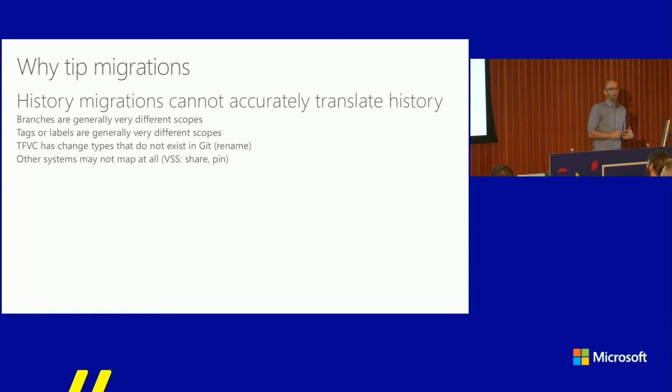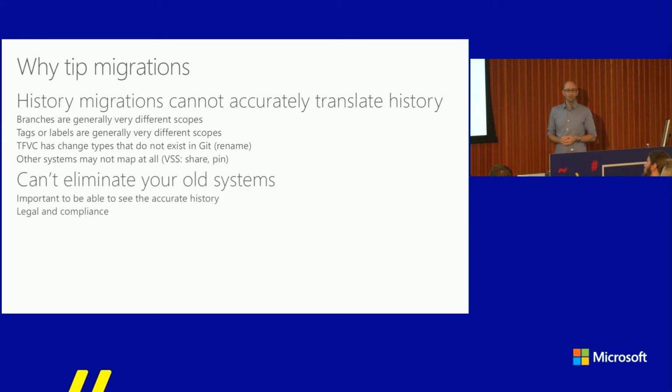So if you can't get an accurate migration, maybe you don't need to do a migration at all. Because if you can't get an accurate migration, you probably can't turn off your old version control systems. You probably need to turn them read-only so that you don't make changes in them anymore, but you might not be able to turn them off at all because you might need that for auditing. You might need that, maybe you have to participate in a lawsuit. That's something that happens at Microsoft from time to time.